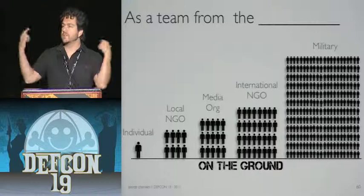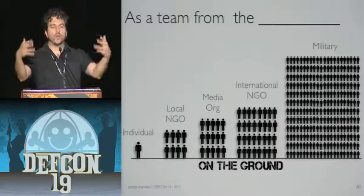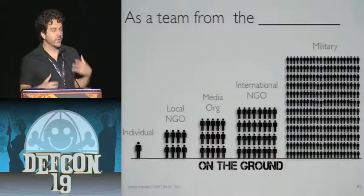So what I'd like to do is take a second, think about this. Picture yourself as a bad guy. Think about what you would do to each of these groups and who you would like to see running it to give you the greatest opportunity for screwing up the deployment.